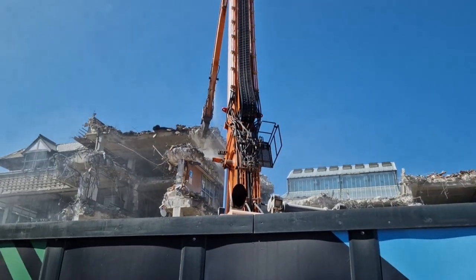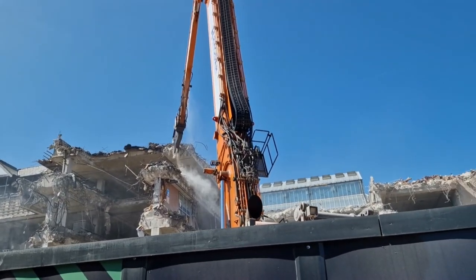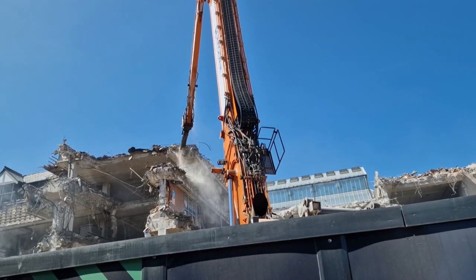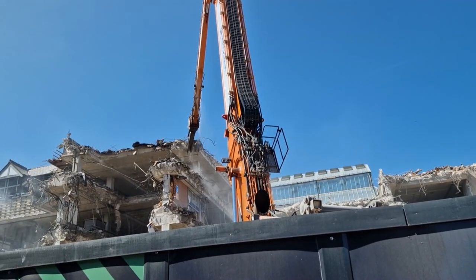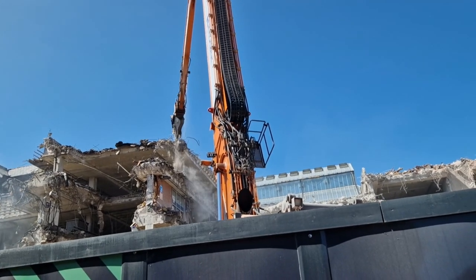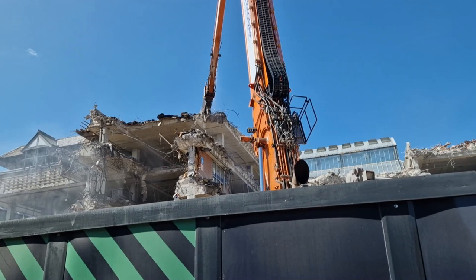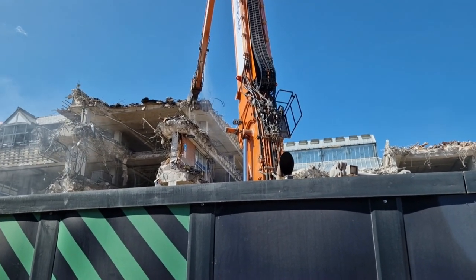Widen you out a bit. You can see the roof gate. That won't be very long up there, I'm telling you. Munching away at this, it ain't going to be long. Let's see if the weather stays like this, they can actually get on with it. Get cracking.